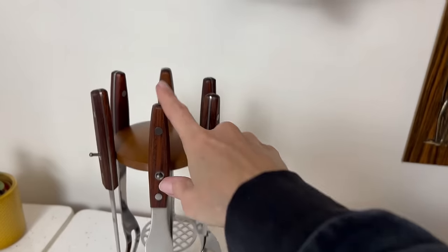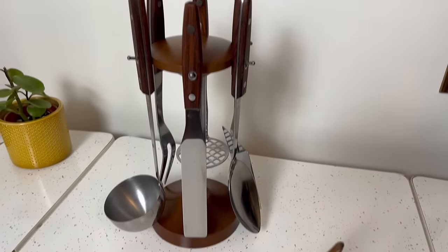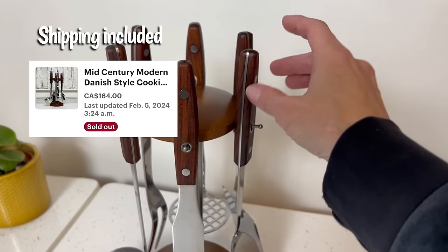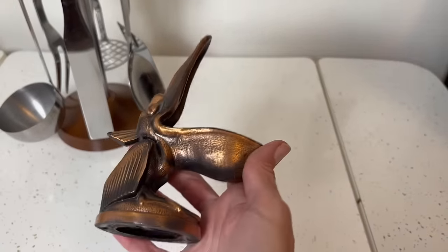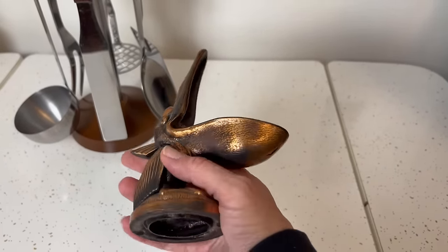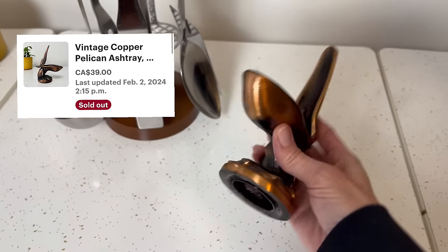And I also sold this set. It is a utensil holder with all the utensils. Pretty cool piece. I picked that up at a yard sale last summer. I think I paid $5 for it. And this, I think actually Wendell picked this piece up, and I can't remember what he paid for it. I would say probably five or under for this piece.